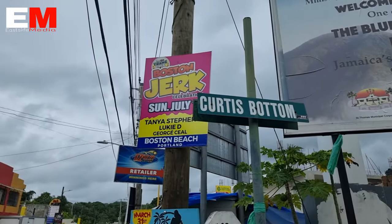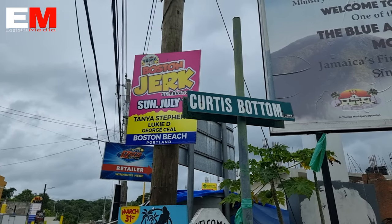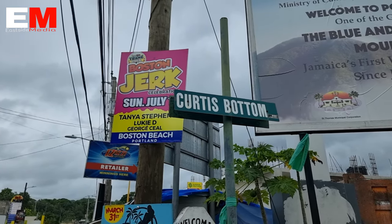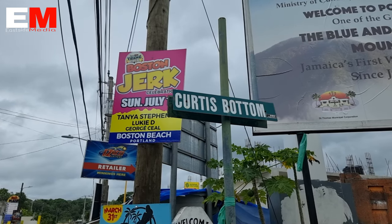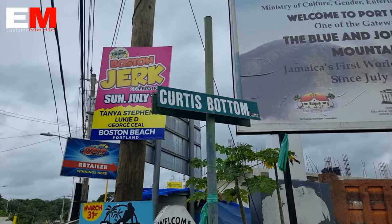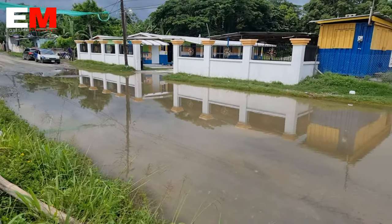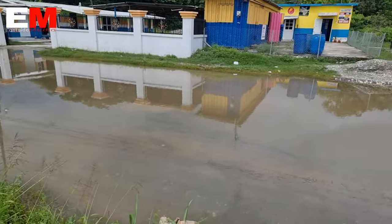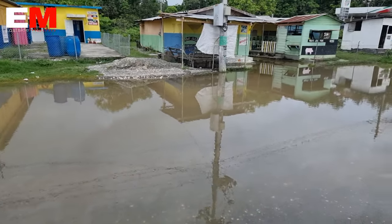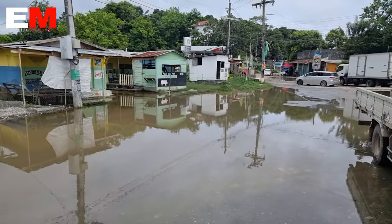So now I'm going to take a look from what goes by Curtis Bottom Road. Still in the square. It's just that Curtis Bottom, I think, was the original main road going to Bath. Persons from the area, you can correct me if I'm wrong on that. So I'm not entirely sure as to what caused this section of the road to be always flooded. But persons were telling me that just up the road there's a river and it needs cleaning and stuff.